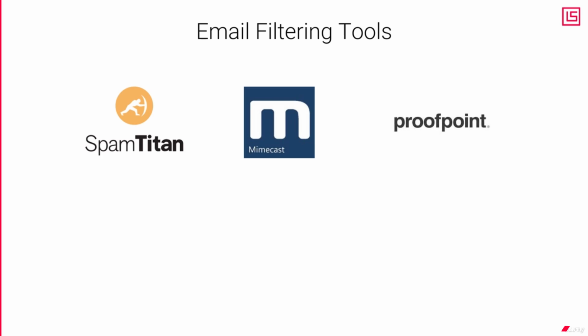Proofpoint is a leading email security solution that offers advanced threat protection, including anti phishing, anti malware, and encryption services. It uses machine learning to identify and block sophisticated threats. Barracuda Email Security Gateway provides email filtering, encryption, and protection against spam and malware. It is easy to deploy and manage, making it a popular choice for many organizations.